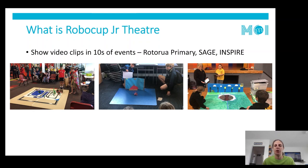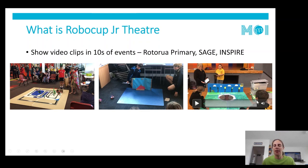And they've worked towards a 30-second goal. This one over here is still in draft, but it's a local primary school. They created their own story and their own theme. They've got two robots, and they are the ones who are saying what the robots are saying. So they're acting out as well.